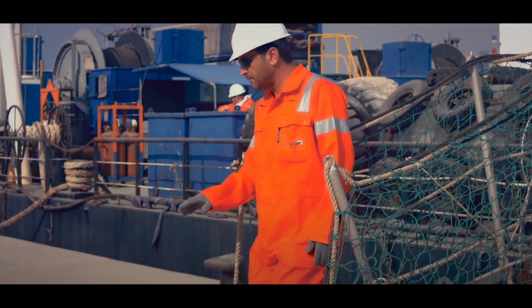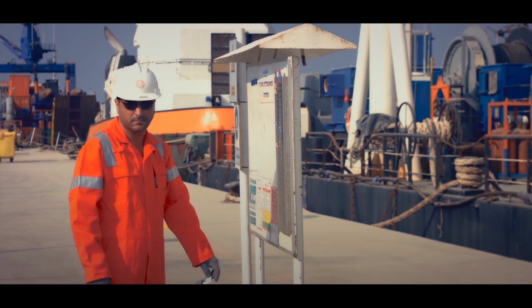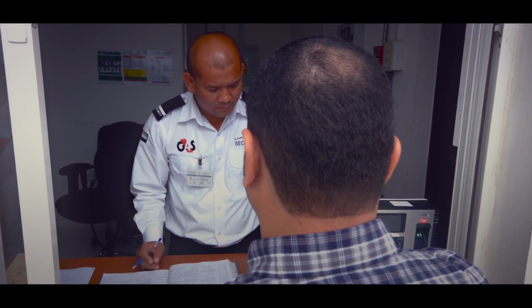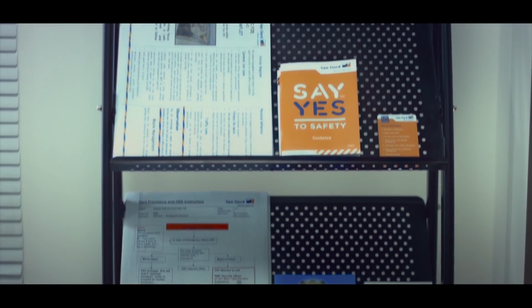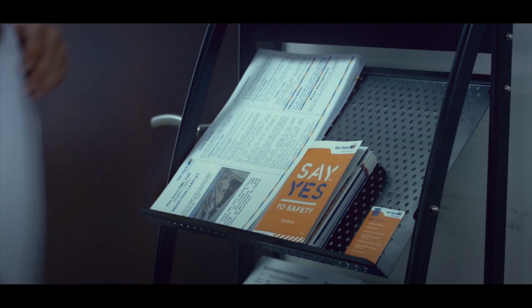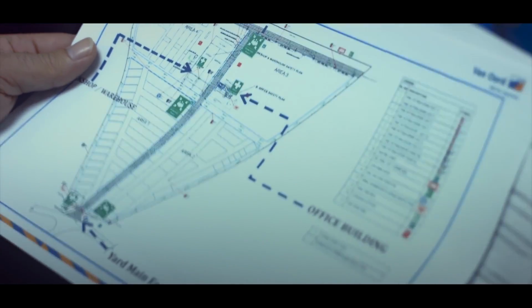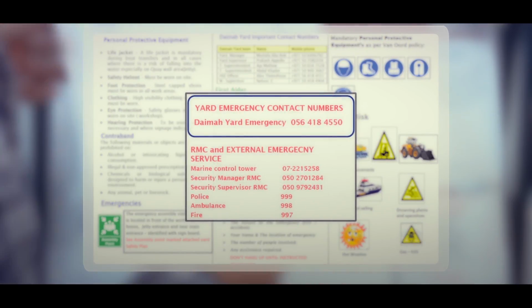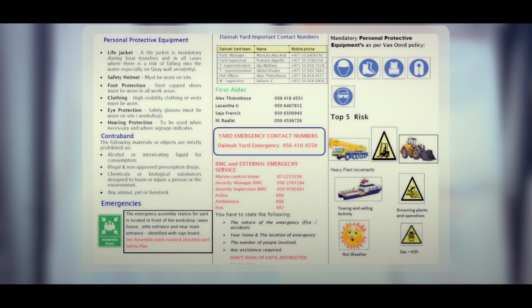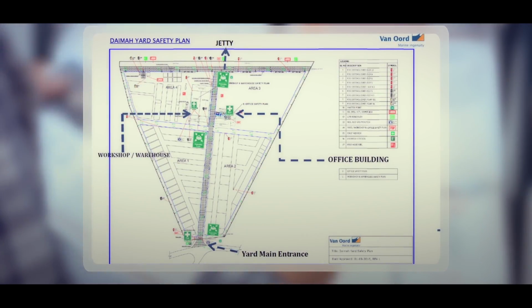If you complete your work at the yard, you are requested to pick up your T cards and return to the security officer at the gate. Before leaving the induction room, please collect a folder from this rack. The folder contains the following documents related to the safe working in Daima Yard. Daima Yard Safety Induction Leaflet. This leaflet contains emergency contact numbers, Daima Yard safety guidelines, Daima Yard safety plan indicating the position of assembly points and first aid kits.